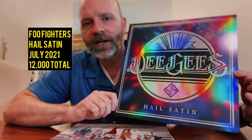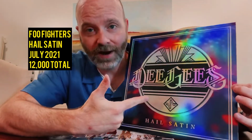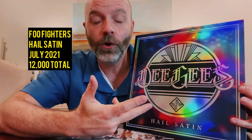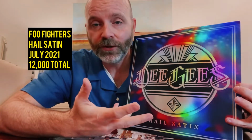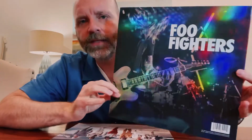Look at this iridescent cover, which is really awesome to look at. Pretty exciting. Great graphic. I'm a sucker for graphic design on albums versus kind of a lazy photograph. The Avett Brothers are another good example of doing really nice graphics. This one is pretty exciting. On the back, you've got the same iridescent look, but this one says Foo Fighters.